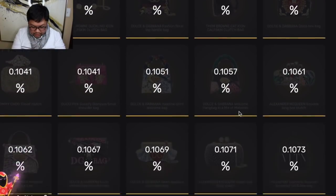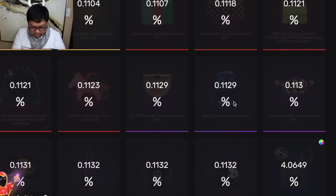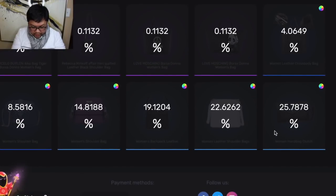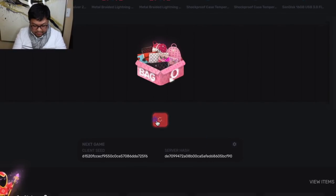It goes to 0.1% for the yellows here. And then some of the reds, you get 0.1% again. Purples, you get 0.1%. And here you have 25-22%. But let's go ahead and open this up just so I can open up a variety of them. So let's open up this one.